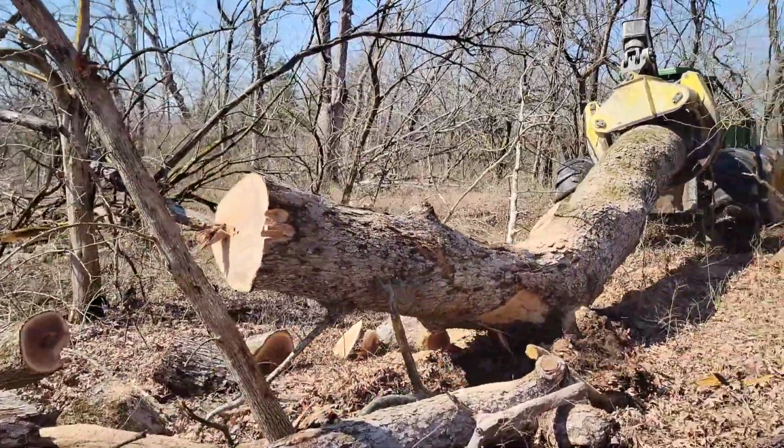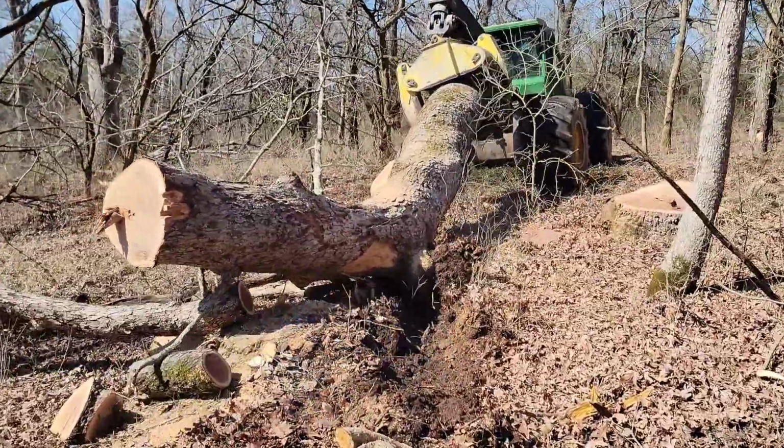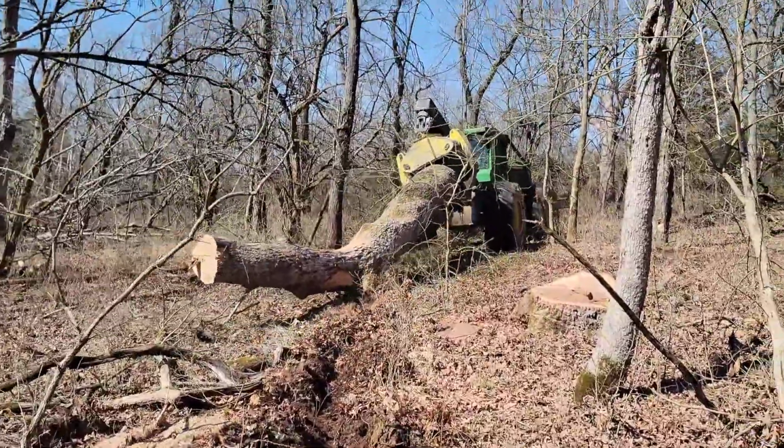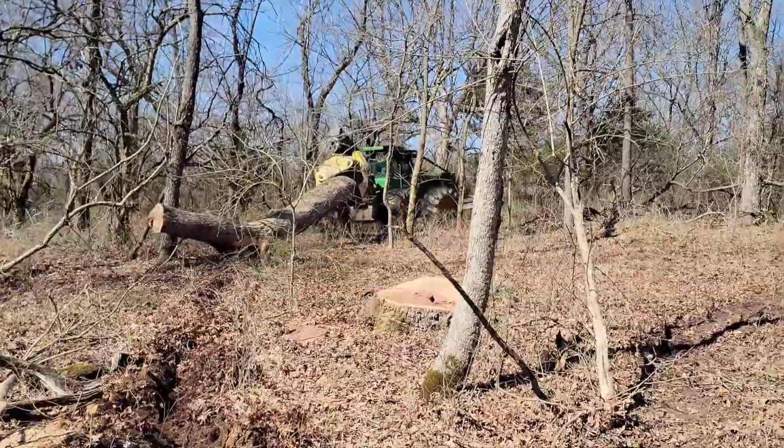Hoping that breaks off. Pulling a plow there, I need to trim that off. You don't even know what's back there. Old 648 will haul the mail.